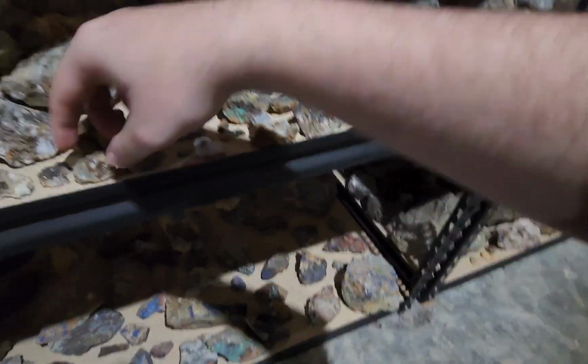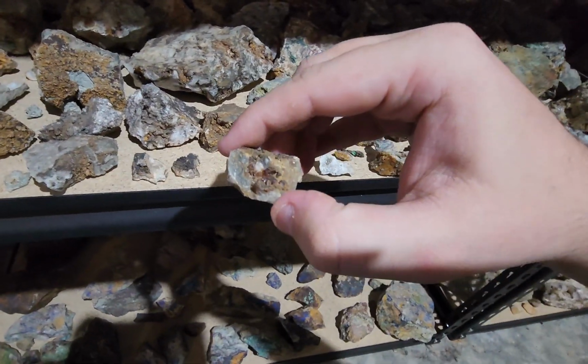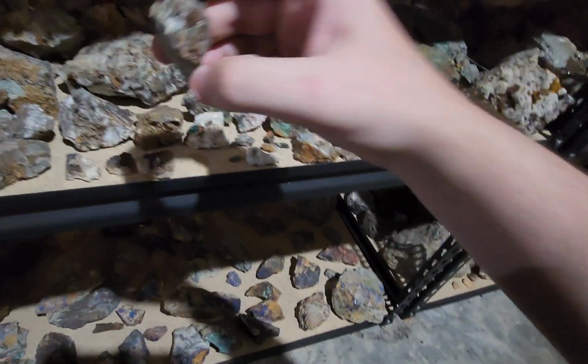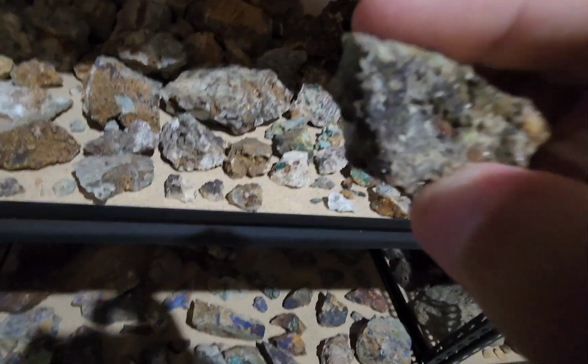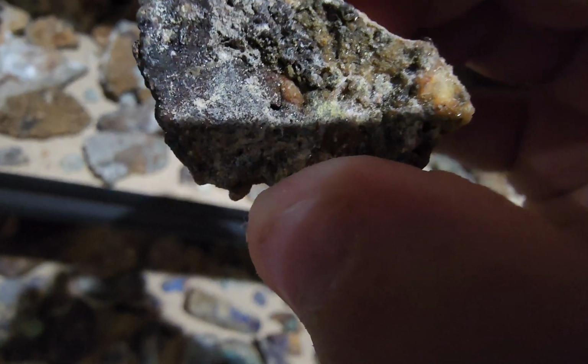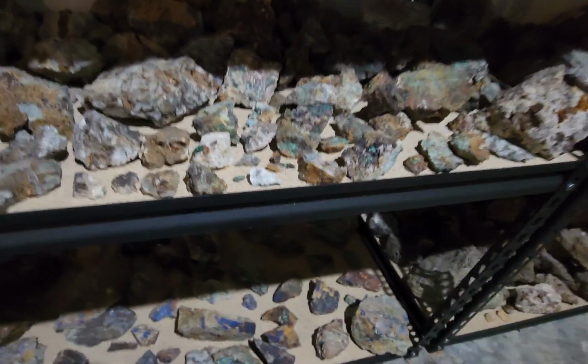Let's see, is there anything on here? No. All right, also some vanadinite from New Mexico. All that nice, beautiful red. As well as a tiny little wulfenite crystal. I don't know if it'll show up on camera. Oh, there it goes. Yeah, you can see it. Tiny little wulfenite crystal. It's pretty. All these come from New Mexico, as I mentioned.